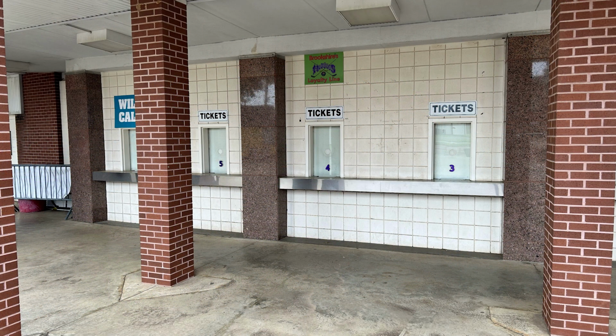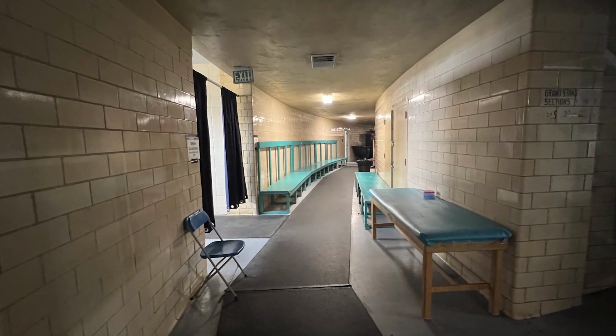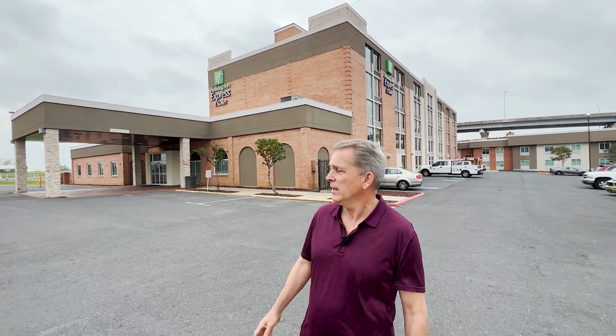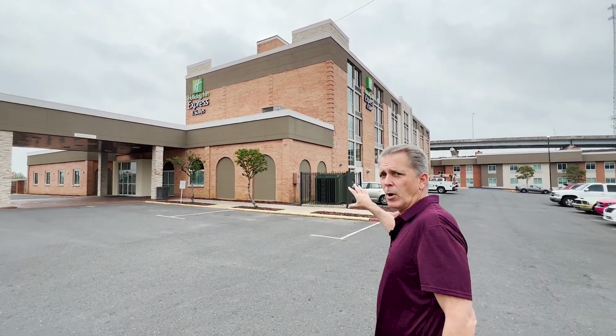Before we show you the dressing room that Elvis used, we'd like to first show you the hotel he used in 1975 and 1976. Okay, we're at the site of what was the Chateau Motor Inn when Elvis toured here in 1975 and 76. As you can see, it's now the Holiday Inn Express, and we want to come over here and show you some archways.